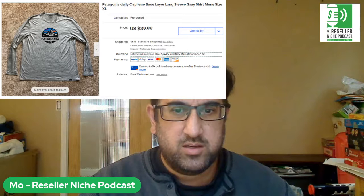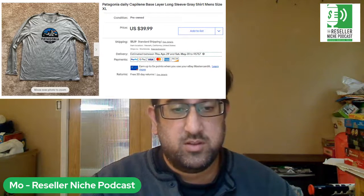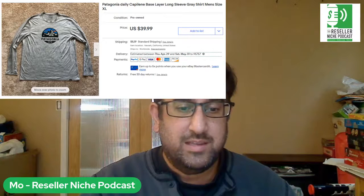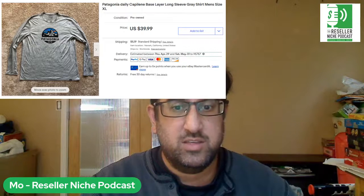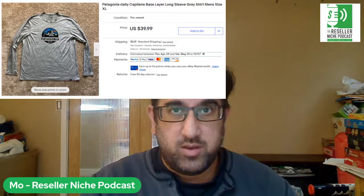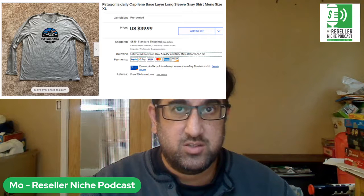Next one's another clothing item. I want to mention it only because it's not fancy, but I'm selling more and more of these. Pretty much they're not staying in stock. Patagonia Capilene base layer long sleeve shirts. It's like a long sleeve t-shirt. Everyone knows the brand. This sold for $36.70, including tax and shipping. I had about $1 into this one from that clothing haul, the same one as that Harley shirt that I just talked about.